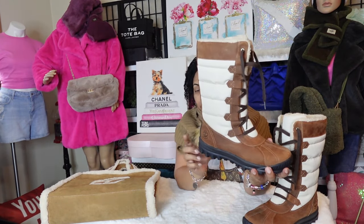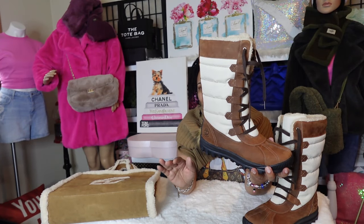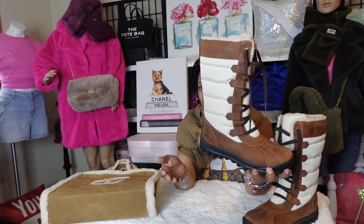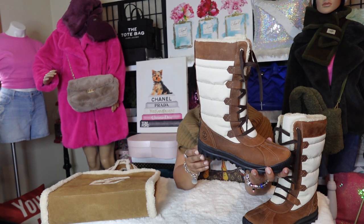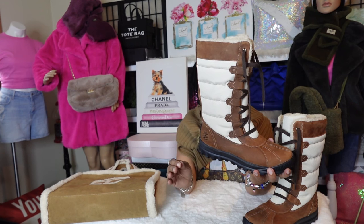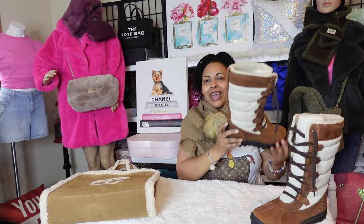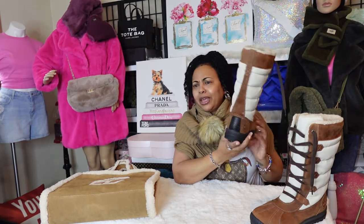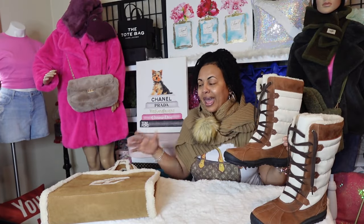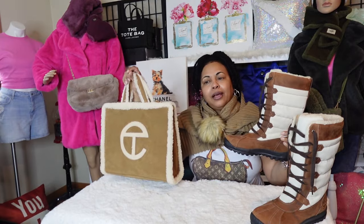I have a pair of Born boots in this nubuck wheat color. Born is a great leather. They make leather boots. They make bags and everything as well, but they're a nice leather company. They make beautiful Born boots and sandals. They make Born leather summer sandals. And so I have a pair of Born boots in the natural color, and they will go very well with the Telfar bag. Matter of fact, let me go grab them.